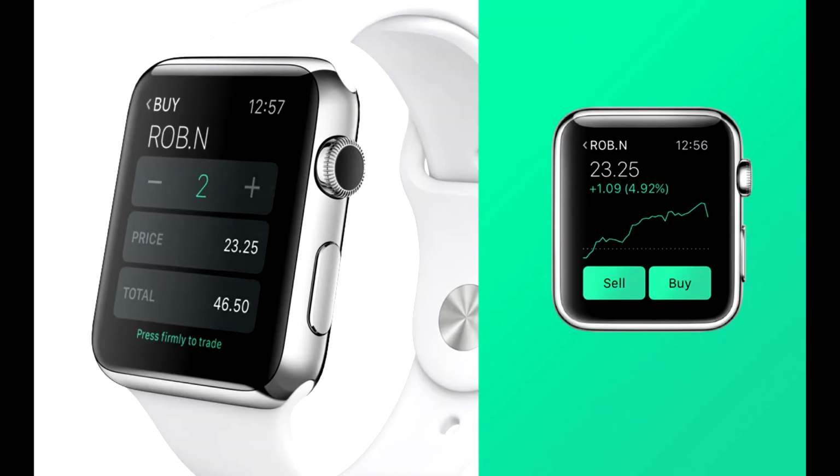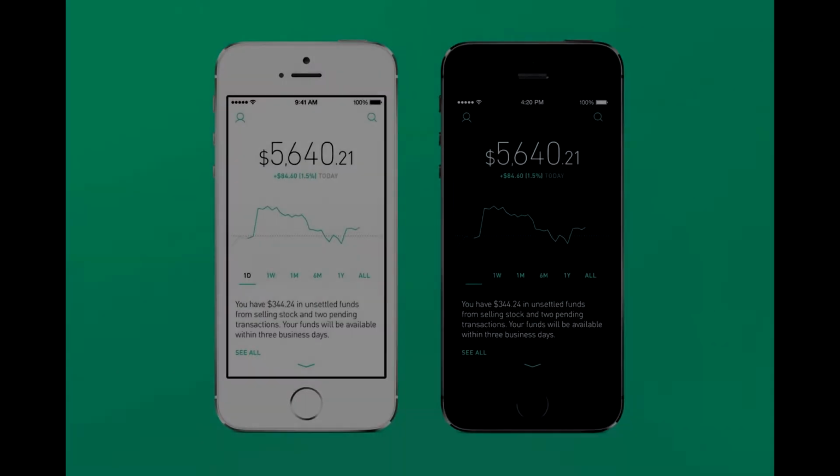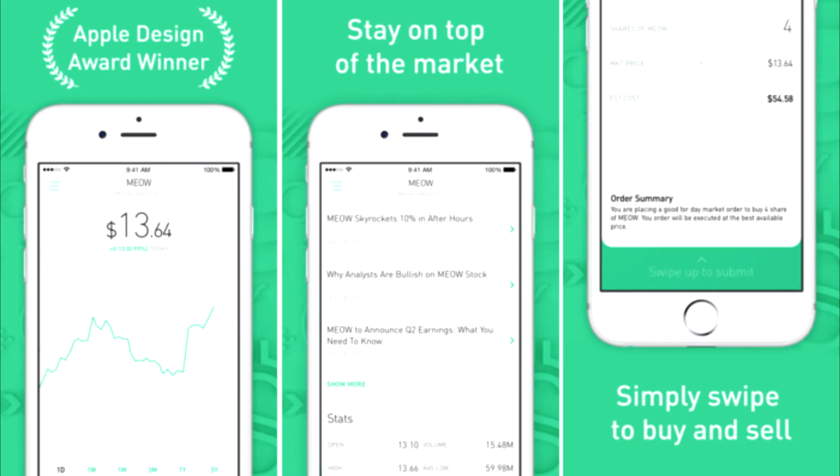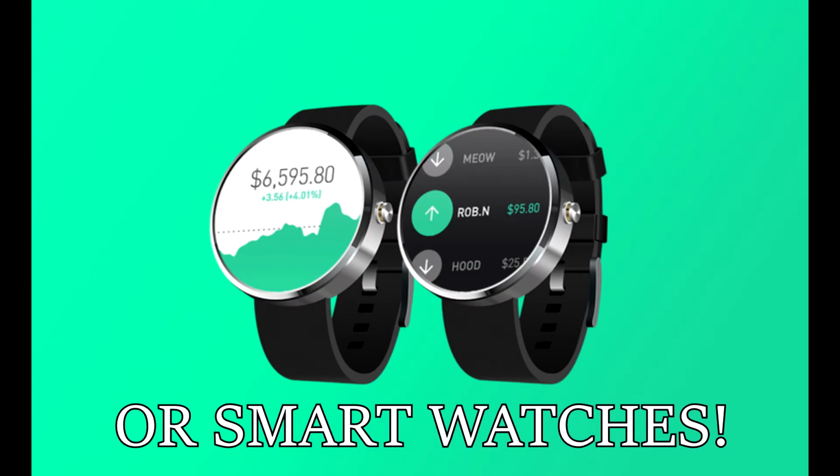In February, it will be available to users in California, Missouri, Montana, Massachusetts, and New Hampshire, with more states being added later. The company currently has more than 3 million users and was created as an easy way for people to trade stocks for free through their smartphones.